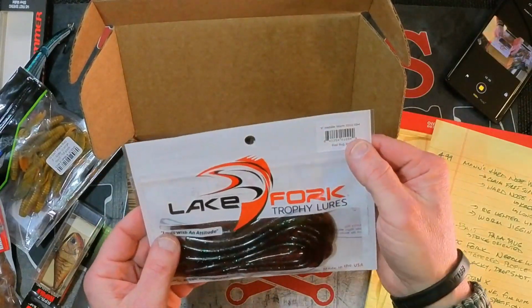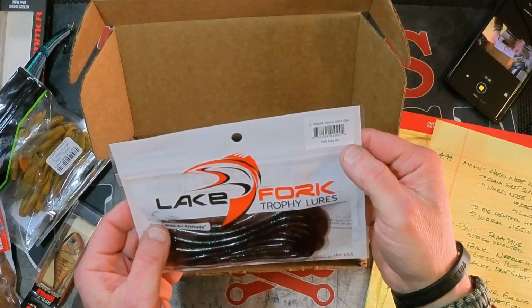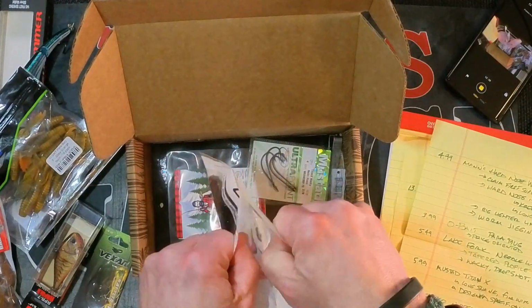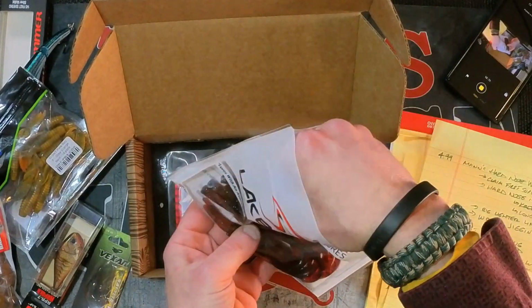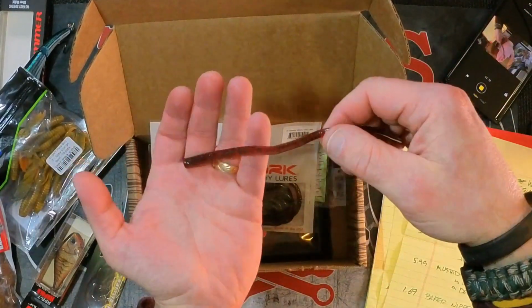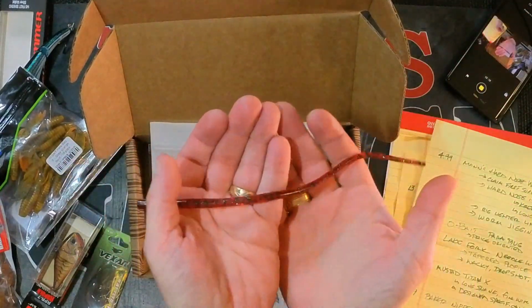Next up, we have Lake Fork Needleworm. This is 9-inch, red bug is the color. It's a 9-pack. Let's get one out. I like the Lake Fork stuff. Again, there you go. Huge. Look at that thing.